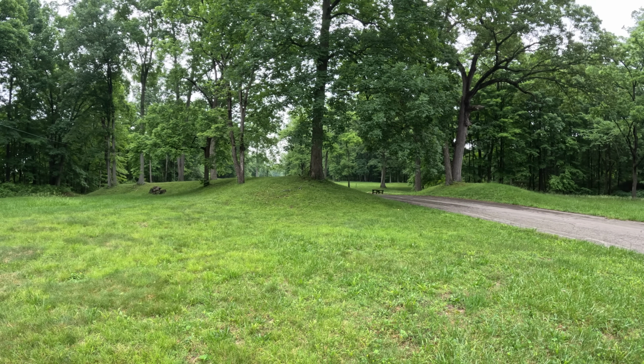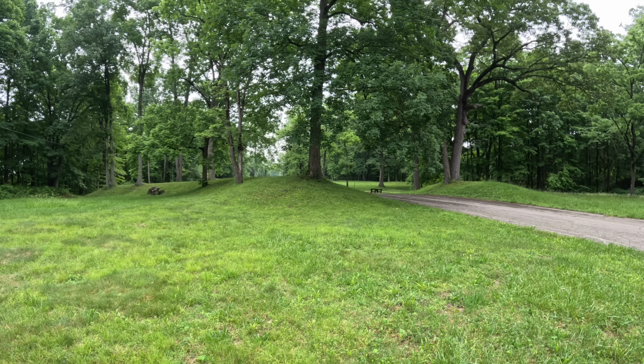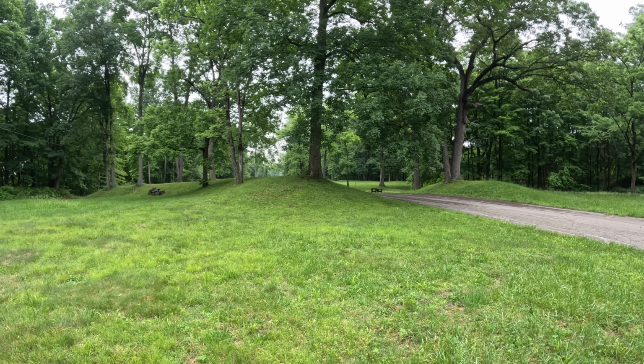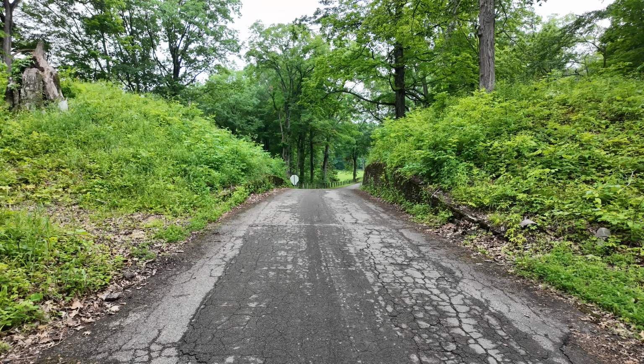These mounds in front of us are crescent-shaped, and it's thought they were used to direct the flow of traffic as people approached what is now called the Great Gateway. And this is the Great Gateway. It separates the middle fort from the southern fort.